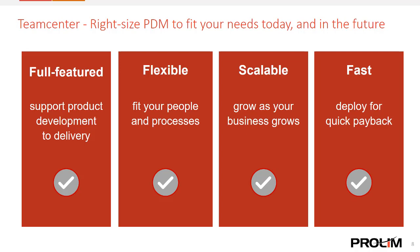Teamcenter is a full-featured PLM solution that integrates with all of the major CAD systems, ERP systems, Microsoft Office, and many other softwares to streamline your work and provide users with a comfortable interface. It is also flexible and scalable, as it can be configured to best meet and automate established practices within your company. Finally, it is fast, not only in its streamlined search and processes, but also in its setup.